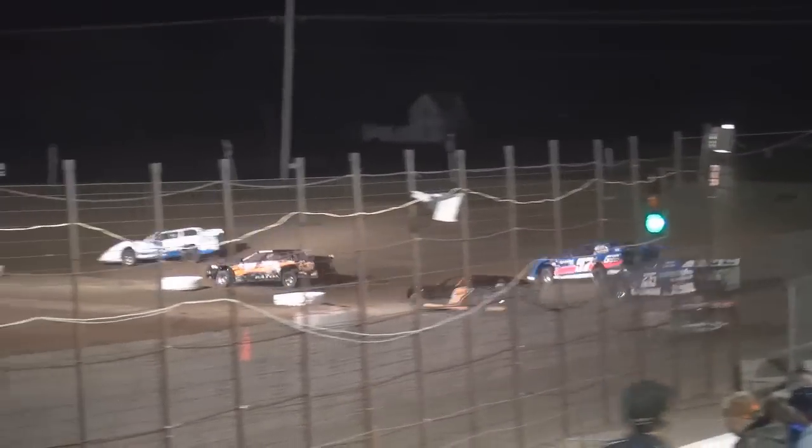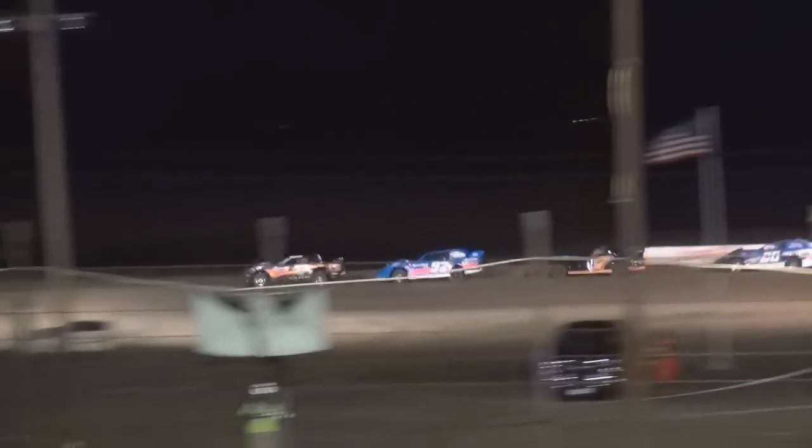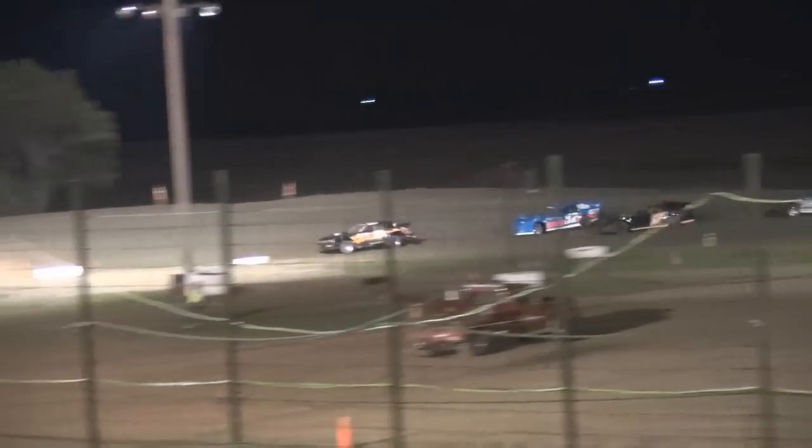The white flag comes out. One more time around. One more time around for your race leader, car number 98 of Austin Johnson. Dale Eaton making a valiant effort there toward the end as he throws it into turns number 1 and 2. Here comes Houston Johnson back toward the front. Austin Johnson out front. Rick, take us home.